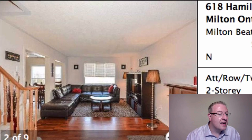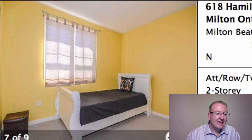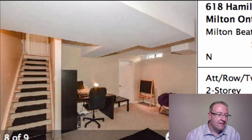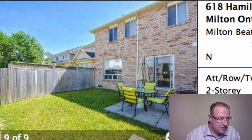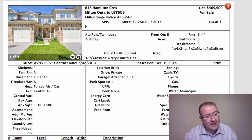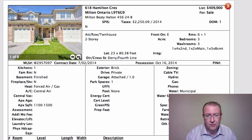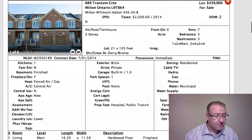Hamilton is $409, 1130 square feet plus a finished basement. And this model, I have nothing against this. I'm all for people striving for the highest price. I just don't know if this model's ready. Like, we're talking a month or two ago, these were selling with finished basements, $380, $390. Might be a little bit on the ambitious side.